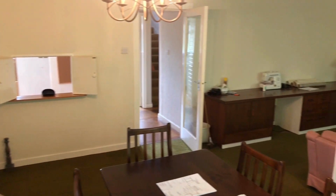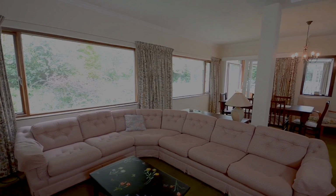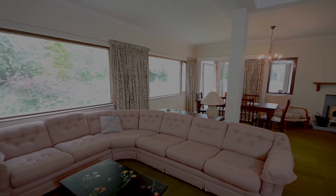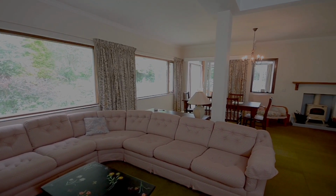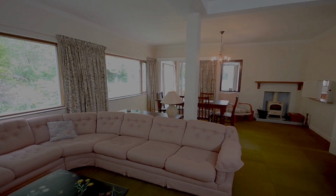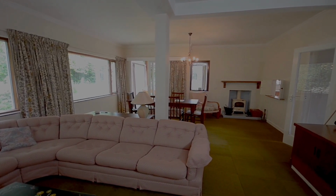We just pan around here, and that's the wider angle looking back the other way. Those two glass windows, that would make a fabulous glass wall opening up, tri-folding doors or whatever, opening up into the garden. And there's plenty of room for kitchen, living and dining. And you can see the multi-fuel stove there in the corner.